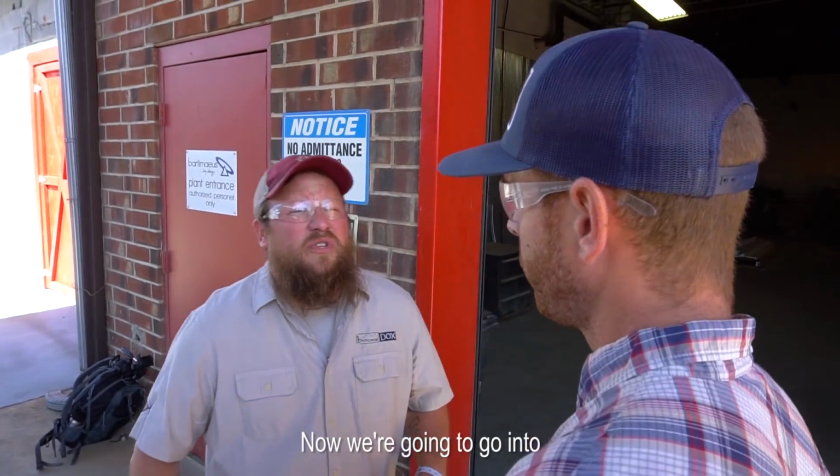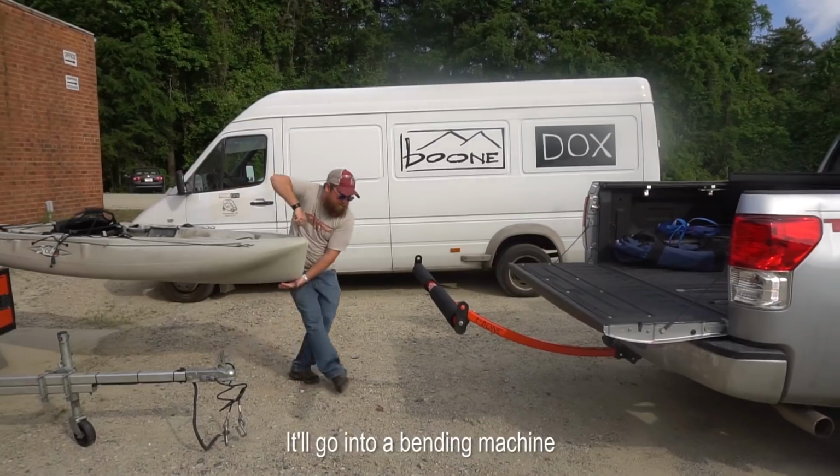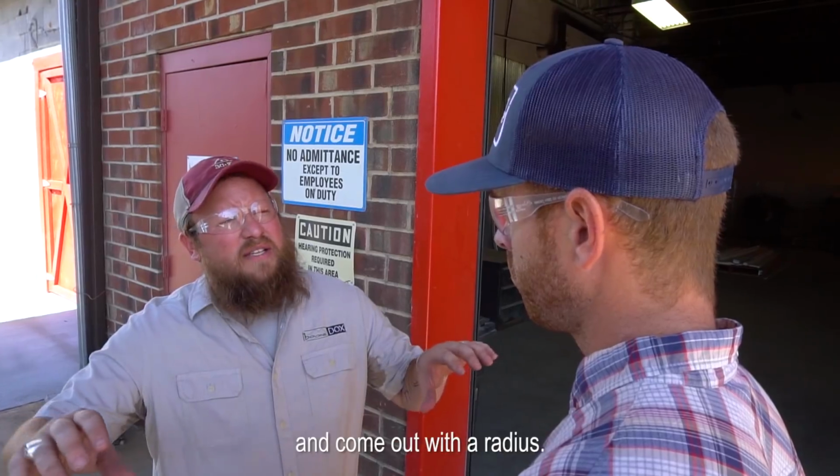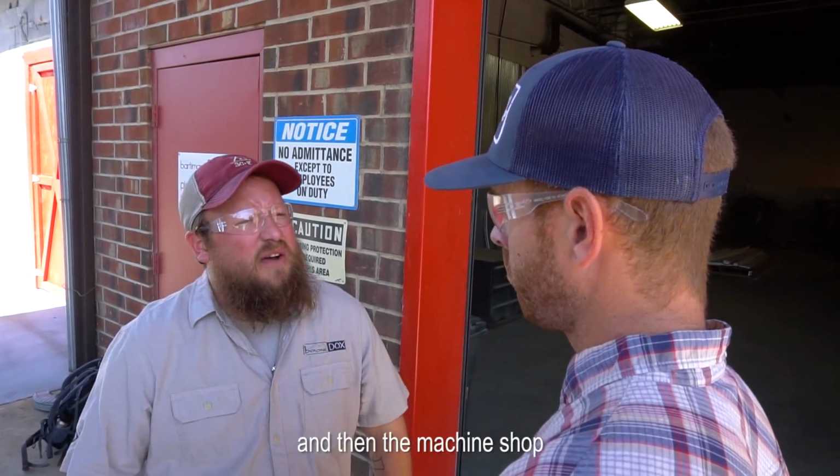All right, so now we're going to go into the bending department. You're going to see a T-bone in its raw form, and then it's going to go into a bending machine, come out with the radius, and it goes back to the saw department. It's cut off, and then goes to machine shop for drill and tap. Let's go check it out.